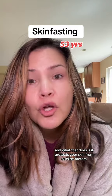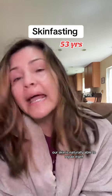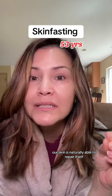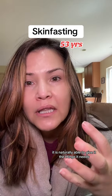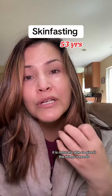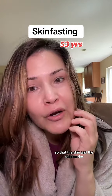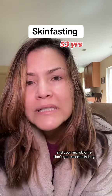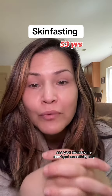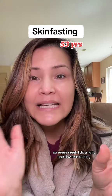Skin fasting. So why do I do it? Our skin is naturally able to repair itself. It is naturally able to give it the things it needs. And we should allow that to happen so that the skin and the skin barrier and your microbiome don't get essentially lazy. So every week I do a light 1-day skin fasting.